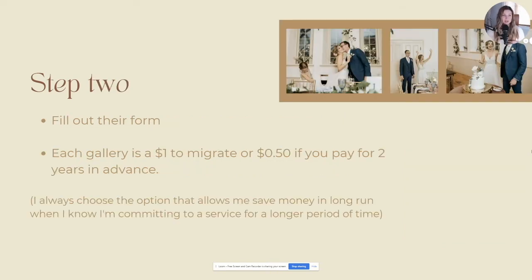So step two, basically you fill out PicTime's form. It's like a migration form and it's very simple. They just ask you for your information and you have to list out every single gallery that you want moved from your current gallery provider to theirs. And you have to make sure that those names are exact. And then every single gallery you migrate is $1 to migrate, or it's 50 cents if you pay for PicTime 2 years in advance.